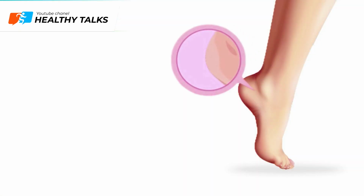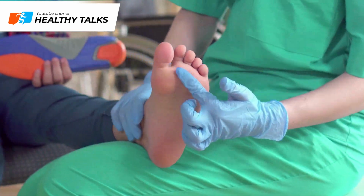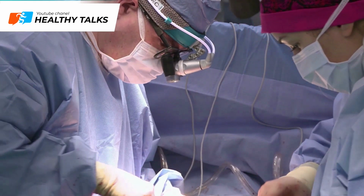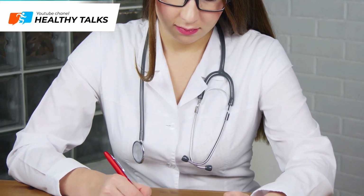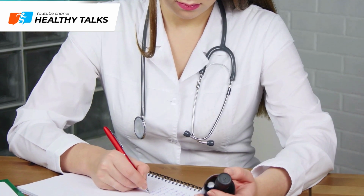If your own attempts to get rid of cracked heels have failed, see a podologist. A healthcare provider may perform surgery to cut or scrape away dead skin on the heels, or prescribe a prescription cream with a higher concentration of keratolytic.